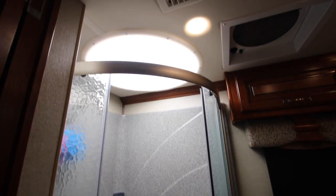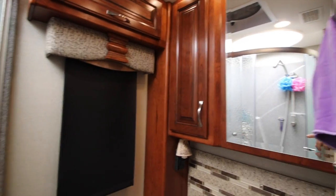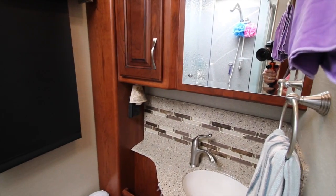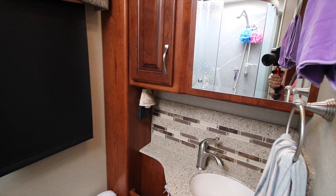We have a lot of natural light from the skylight above the shower, but when it's not light out, when the sun's down, we're missing 1 light in the far corner. You can kind of see it's partially out. There's 1 light underneath the vanity that's completely out. Although there are 3 other lights in here, it does light up pretty good.